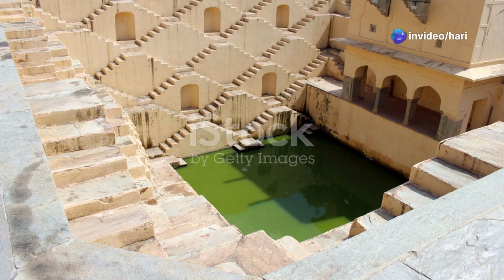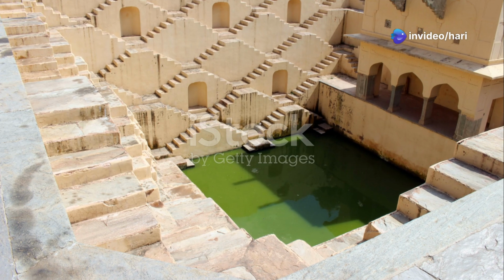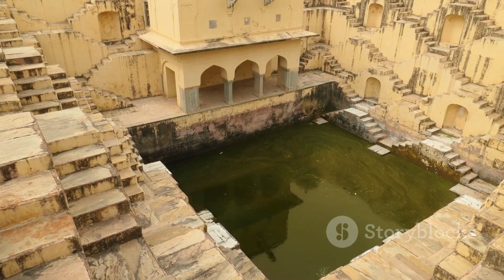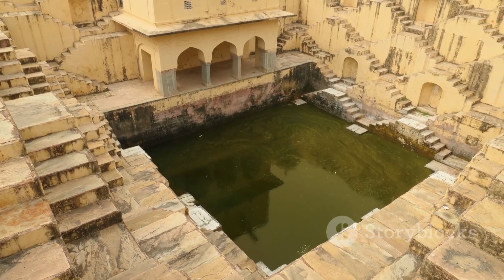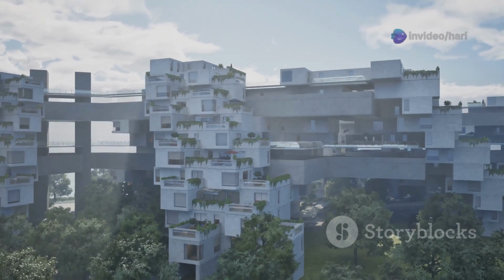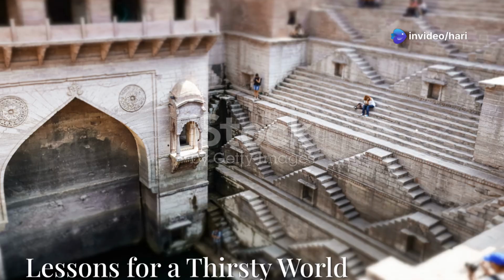Modern interpretations of stepwells can be seen in urban spaces where they serve as rainwater harvesting systems, underground parks, and community centers. These modern interpretations pay homage to the ingenuity of the past while addressing the challenges of the present.